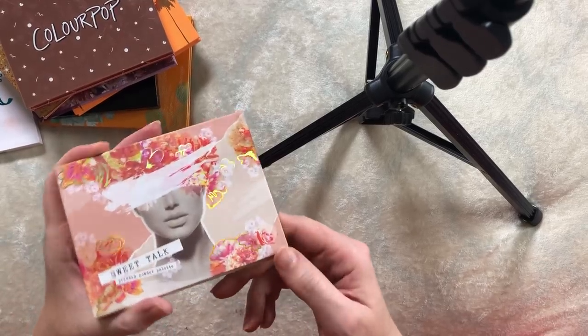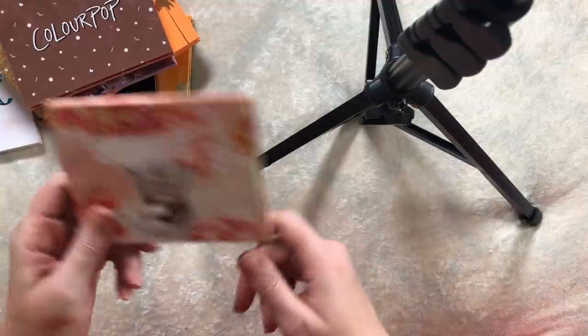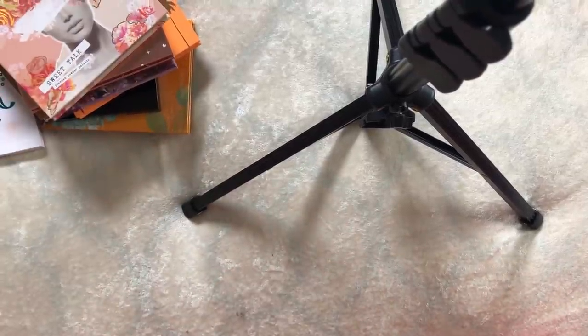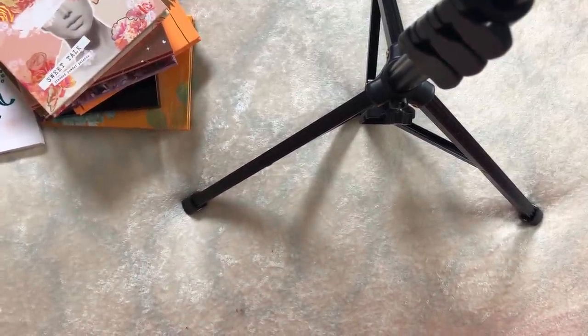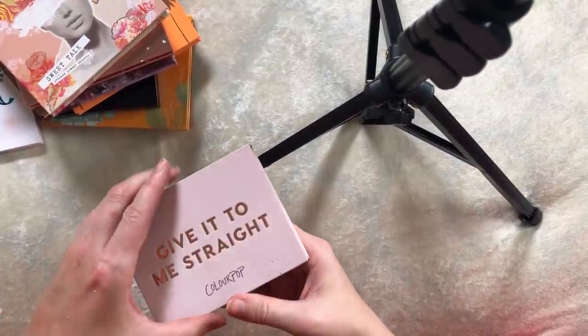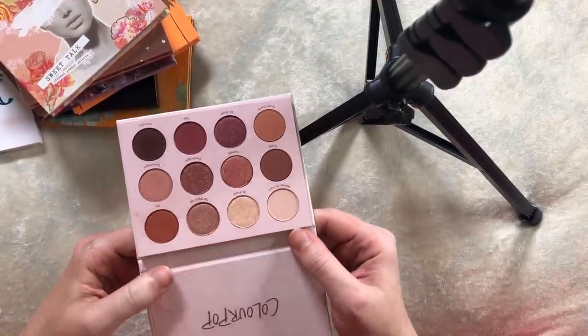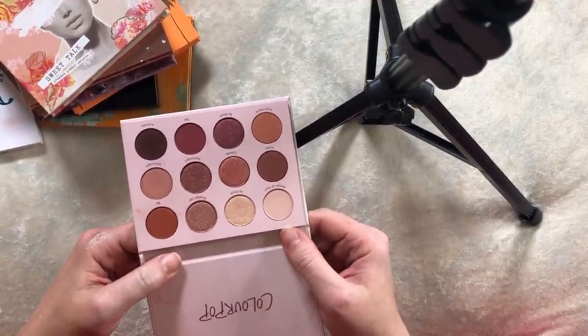Also, I do think that this is some of the prettiest front cover packaging that they've ever done. I love that. It's just a shame that it was ruined by something that is no fault of ColourPop. The Give It To Me Straight palette. I don't know if you can even get this anymore, but I really like this palette.